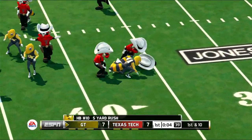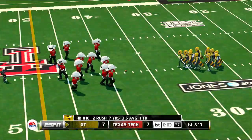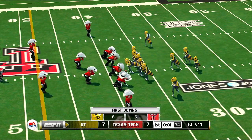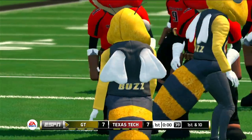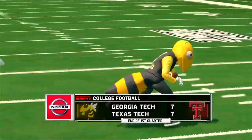Nice run to the outside. Nice run there by the tailback, and it's good for the first. Solid 5-yard pickup. He was almost able to get to the secondary, but as it is, he still manages to move the sticks. We've played 1 quarter. We get a tie game at 7-7.